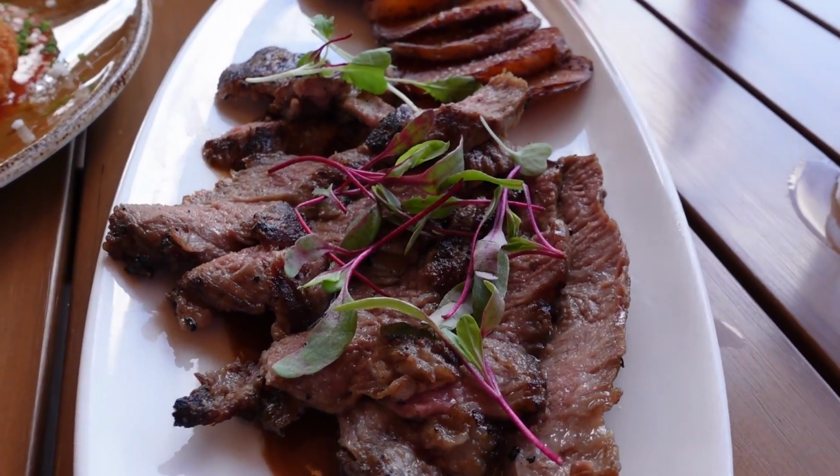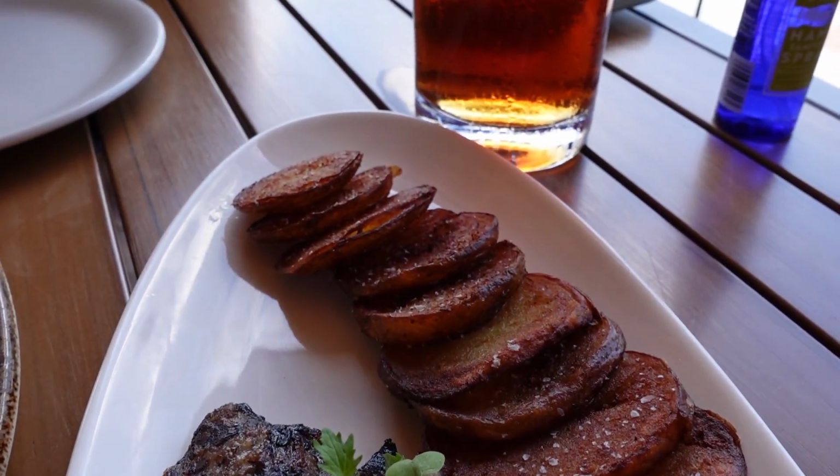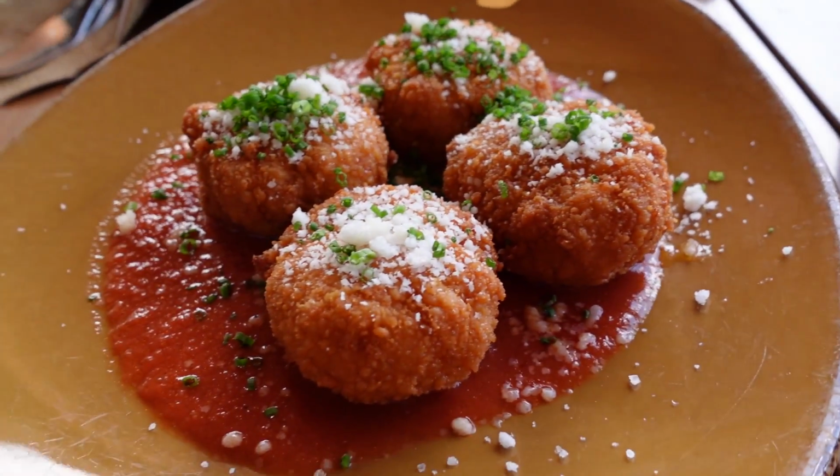Here is our Iberico pork pluma with these delicious potatoes. And then you got some crispy mac and cheese balls. We both got them. All right. So what do you think? You had your first bite of the pork. I kind of wish we had ordered 2 of the pork. We got the steak frites coming too. I know, but this is so good. It's so good. So good.